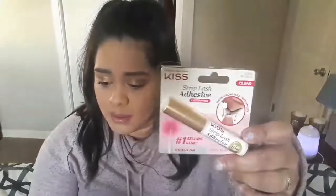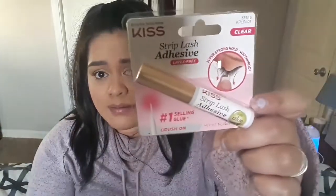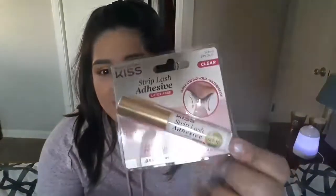Anyways, moving on. Oh, there was glue. They did send a glue with it. Oh, that's nice. So this is the lash strip adhesive. I've had this exact one before I bought it, and it's not my favorite because the glue is really hard. I like to use the Duo glue on my lashes because when I take them off, they don't rip my real eyelashes off. So I'll probably use this more as a backup when I run out, or put it in my purse as a backup. But still nice that they sent the glue with the lashes.